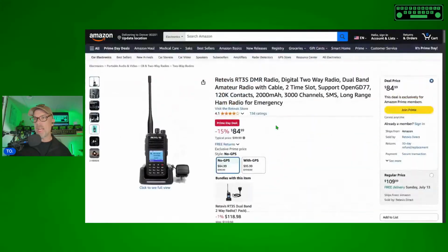What's the price tag on this one? 84. I'd say this is probably a little overpriced compared to some of the newer ones. But if OpenGD77 is something you want to play with, we'll see if there's any other deals as we get through here.